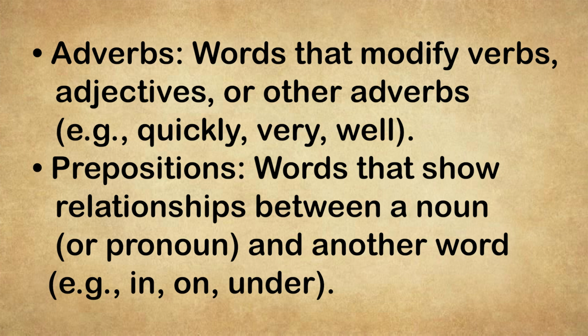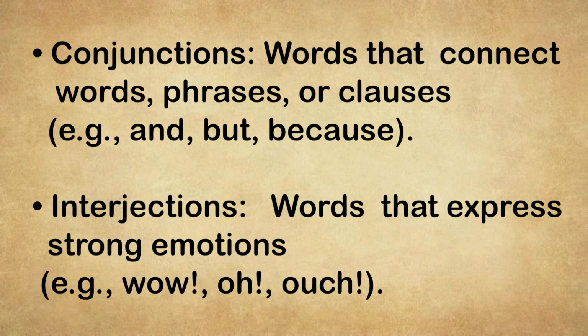Prepositions, words that show relationships between a noun or pronoun and another word. For example, in, on, under. Conjunctions, words that connect words, phrases, or clauses. For example, and, but, because. Interjections, words that express strong emotions. For example, wow, oh, ouch.